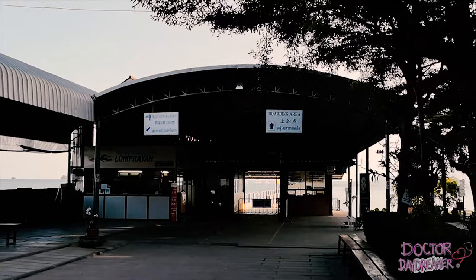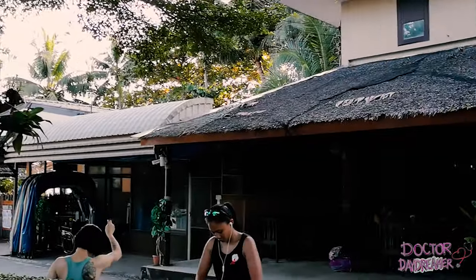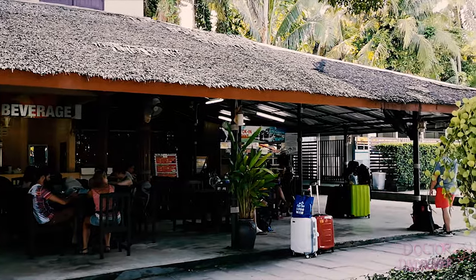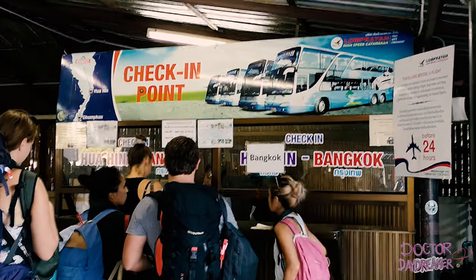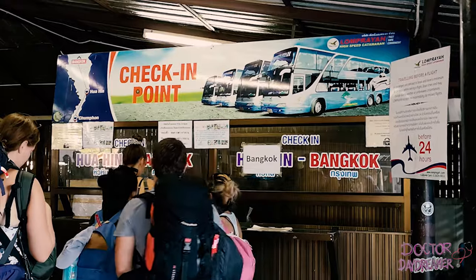When you arrive at the pier of Tha Yang Noi, Chumphon Province, you will see the bus counter. There are 2 different destinations, Hua Hin and Bangkok, but we will take the same bus. If you book a round trip like me, you just show your ID card or passport and get the tickets from them.